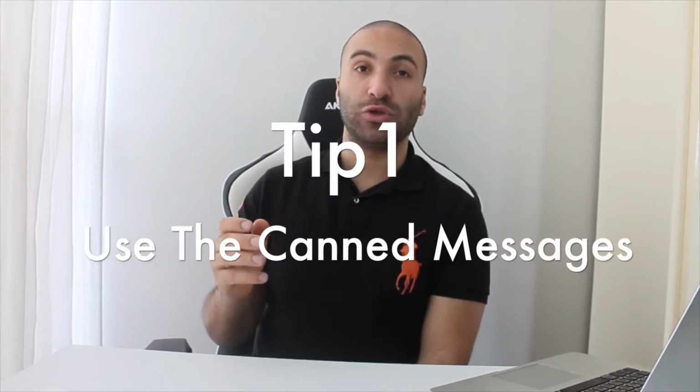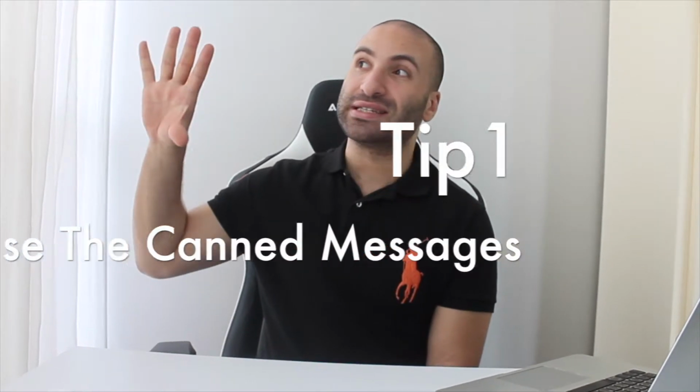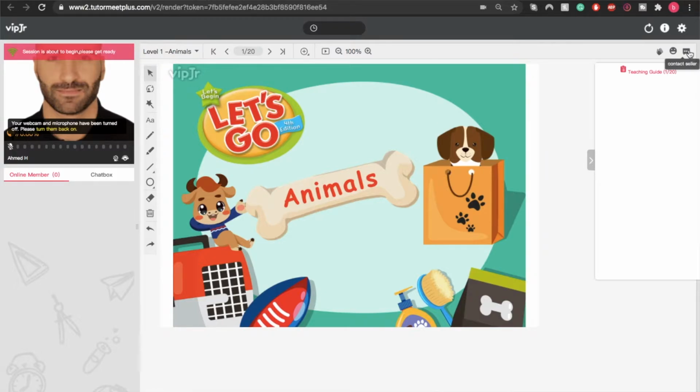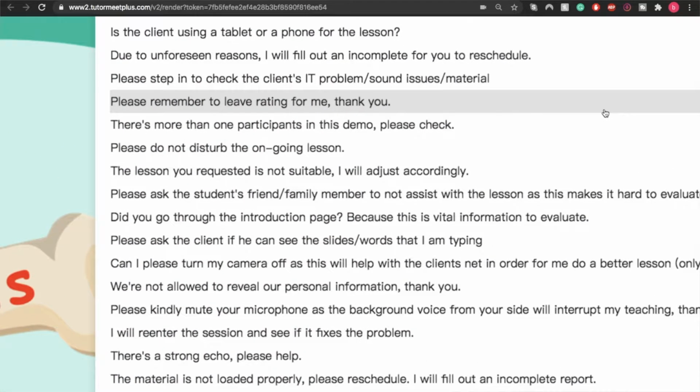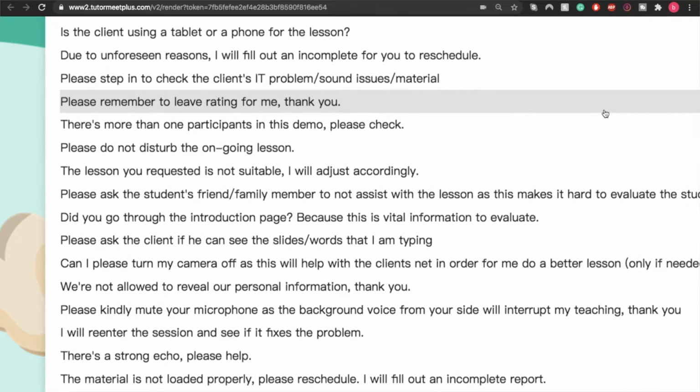Tip number 1 on how to get the demo agent to remember to rate you: you can actually use the canned messaging system, because one of the choices in that messaging system is "please remember to leave a rating for me." So that's very important. Most of the time agents are very busy, and you see they're going in and out of the class. Sometimes they will forget. And if you remind them, that might be just the right nudge.